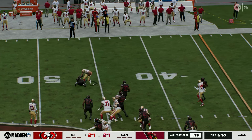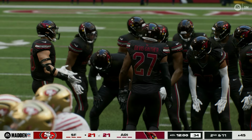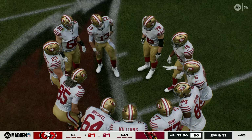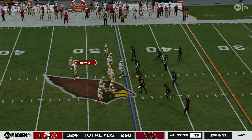On the handoff, McCaffrey. Trying to find some place to go, but nothing developing. Tackled behind the line. It's a loss of 1. Well, they try to get the run game started here early on this drive, Mike, and they're just going to have to do a better job up front. There's really nowhere for this ball carrier to go. You never want to lose yards on 1st down, but that's exactly the case here. 2nd and 11.